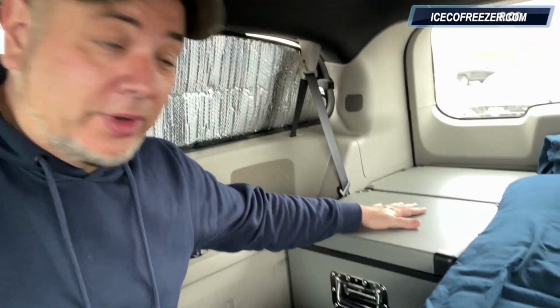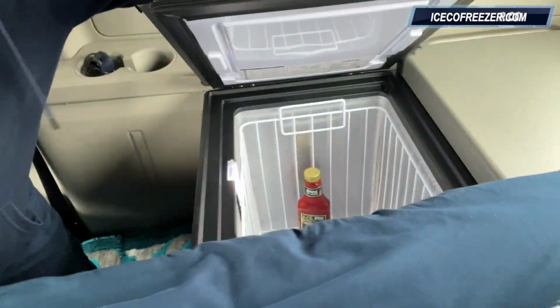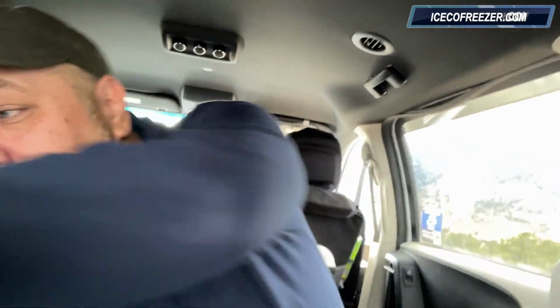This side is cold. This side is really cold. I have currently a cold bottle of ketchup in there. And I love cold ketchup. Nobody likes warm ketchup. I mean, maybe if you put ketchup on meatloaf or something, then you like some hot ketchup. But no, nobody likes hot ketchup on their fries. That's not even a thing. Don't do that. It's weird.